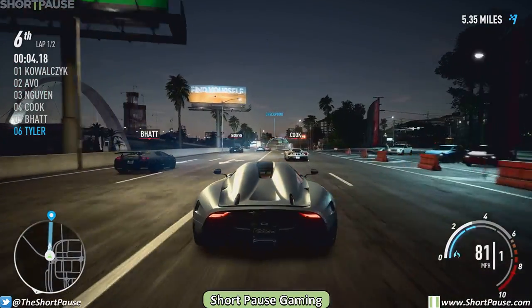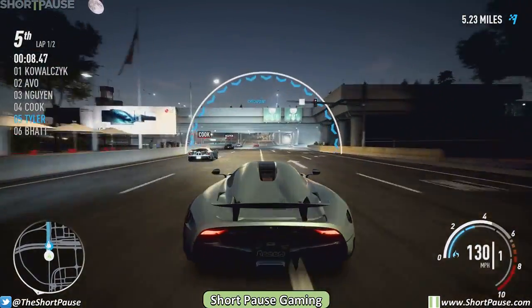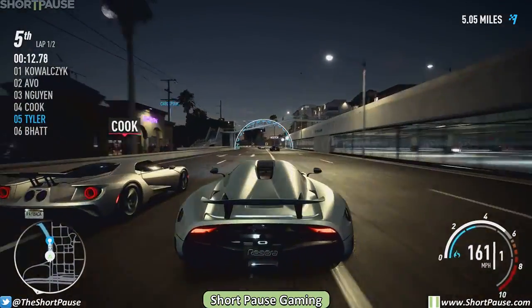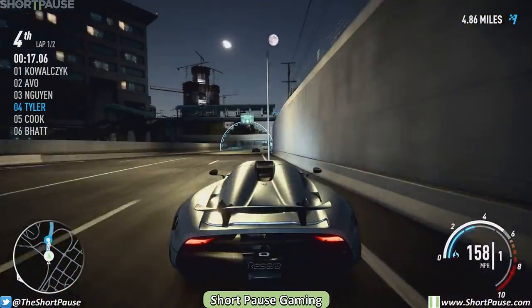Whoa, the power and torque on this thing. Rav's souped up Mustang doesn't even come close. Tyler, you're like a brother to me, but I hate you so much right now. They say you're the best racer in town, Morgan. Prove it.